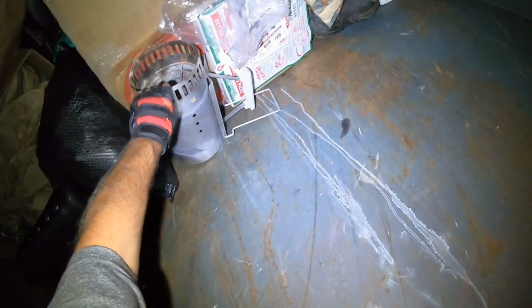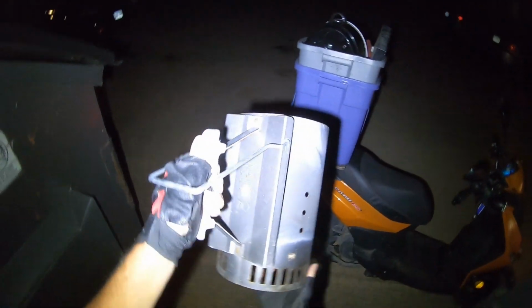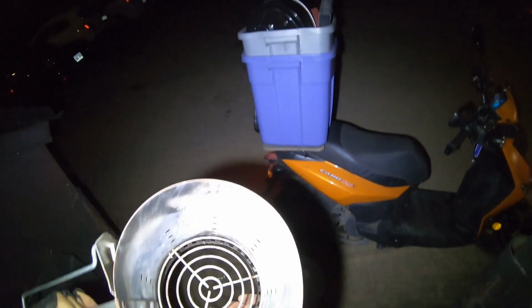Rubbermaid totes. That's one of those cooking devices. Weber. That's like a little camping cooking device dealy thingy. I heard those cook really good. These are Rubbermaid Roughneck totes like the ones I've got on the back of my motorcycle. They're just small ones. Both have a lid. Those are nice though. They don't get a whole lot better than that.